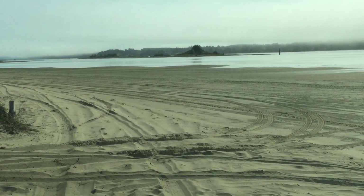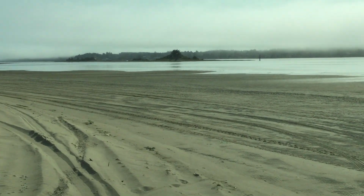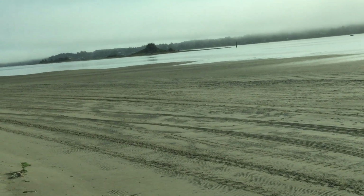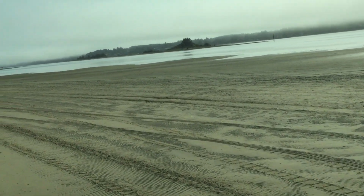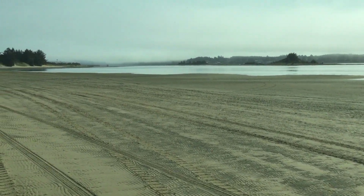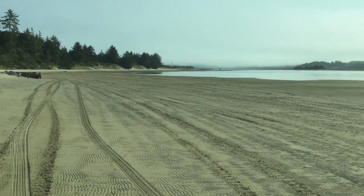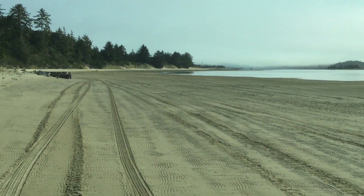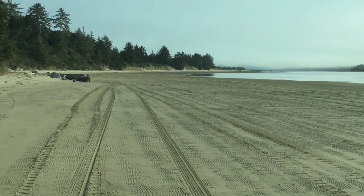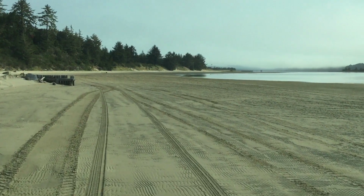There's a nice little campground here. Went up and explored that earlier. But the tide's coming in, so I want to get out of this area. Where I am right now, this will all be underwater shortly, and there's not much of an access up on top on the dry spot, so I'm working my way out before the tide submerges all this.